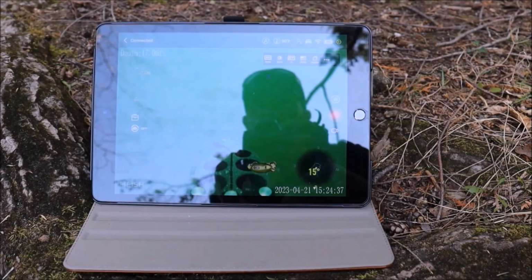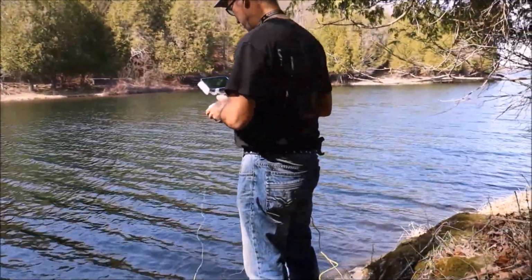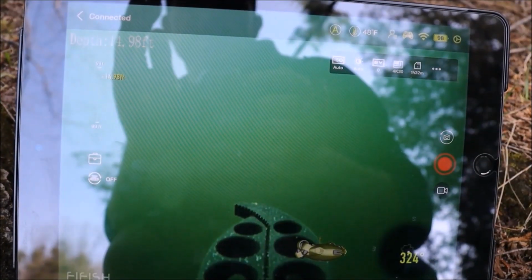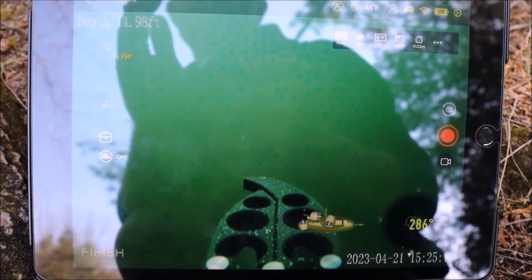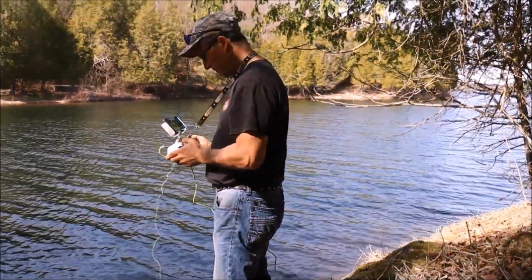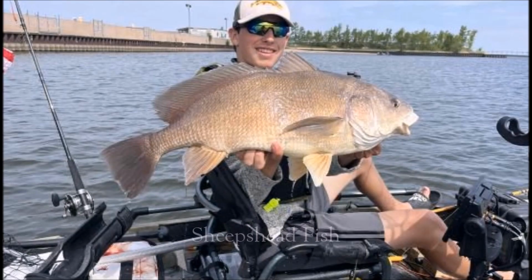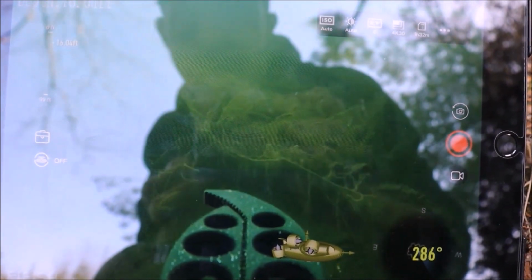So you've got your depth readout here. Hard to see. There's bottom. That's 18 feet deep right now. Holy cow. Straight out there is 18 feet? Yeah. Oh my goodness. Okay. Have you come across any fish as you have used one of these? Yes. When I did the wolf boundary, I came across a great big sheephead. A big sheephead. Oh wow. There's an ugly fish to come face to face with, eh? Oh wow. Look at the detail on the bottom. Holy crow.